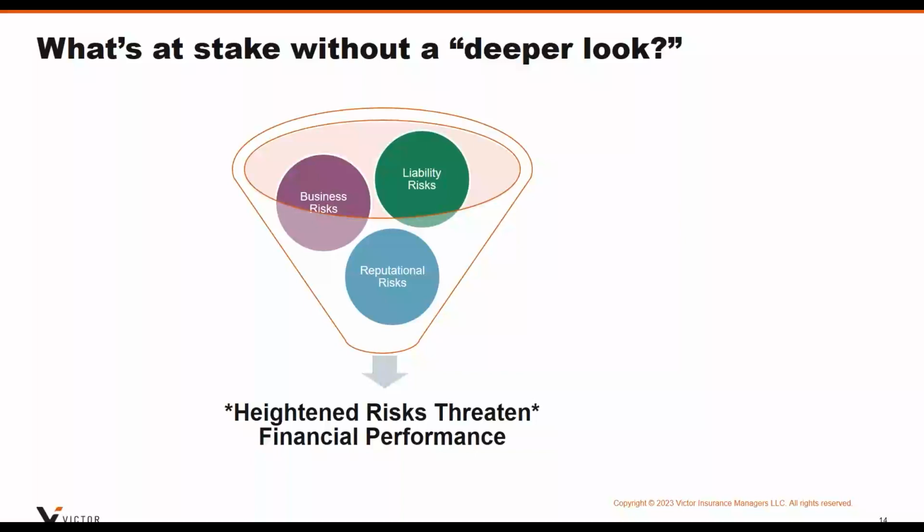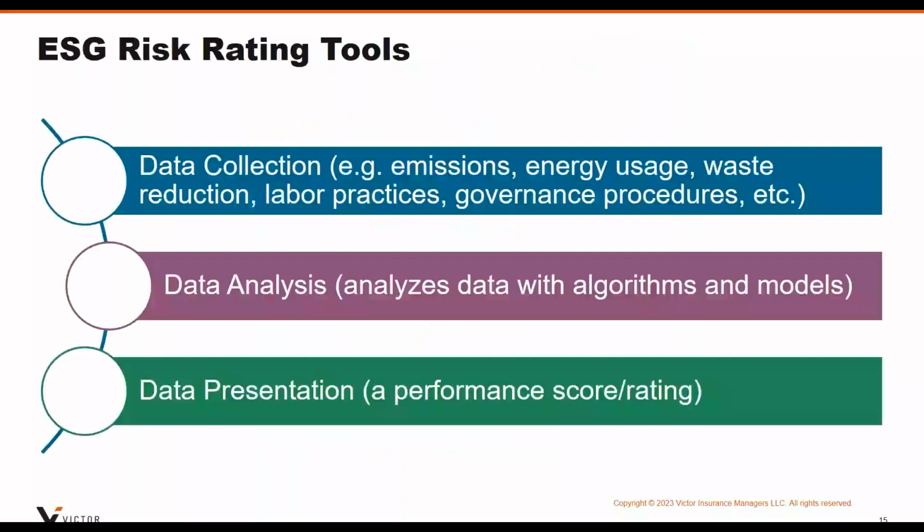Now that we've reviewed ESG risks broadly and why financial institutions care about these issues, let's look at how financial institutions are taking these risk factors into account. One way is through the use of ESG risk rating tools. If you don't know what those are, that's totally fine. That's why we're here today. Risk rating tools give financial institutions the ability to compare and contrast companies with standardized performance scores or ratings. On this slide, you can see a quick overview of the elements of an ESG risk rating tool.